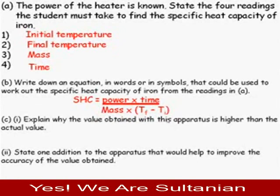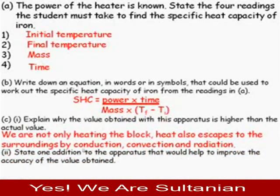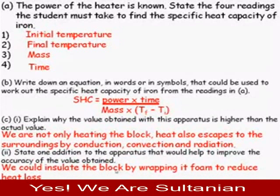Explain why the value obtained with this apparatus is higher than the actual value. Okay. Because it's not well insulated, the temperature rise is less, so you need more energy for a temperature change. Heat escapes to the surroundings by conduction, convection and radiation. State one addition to the apparatus that would help to improve the accuracy obtained. You could insulate the block by wrapping it in foam to reduce heat loss.